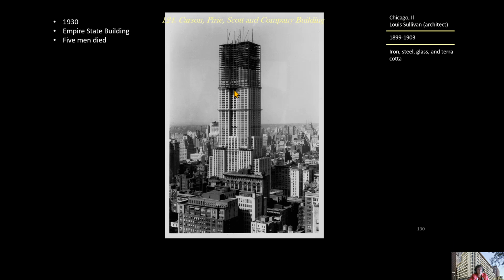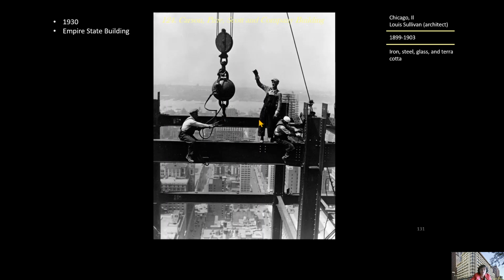And this is just 2 years earlier. This is 1930, the Empire State Building, which some of you have probably been up in. I know I've taken some of you up there. And you can see steel. 5 men died making this building. And here you can see why, because none of them are tied off. Safety concerns, what are those?